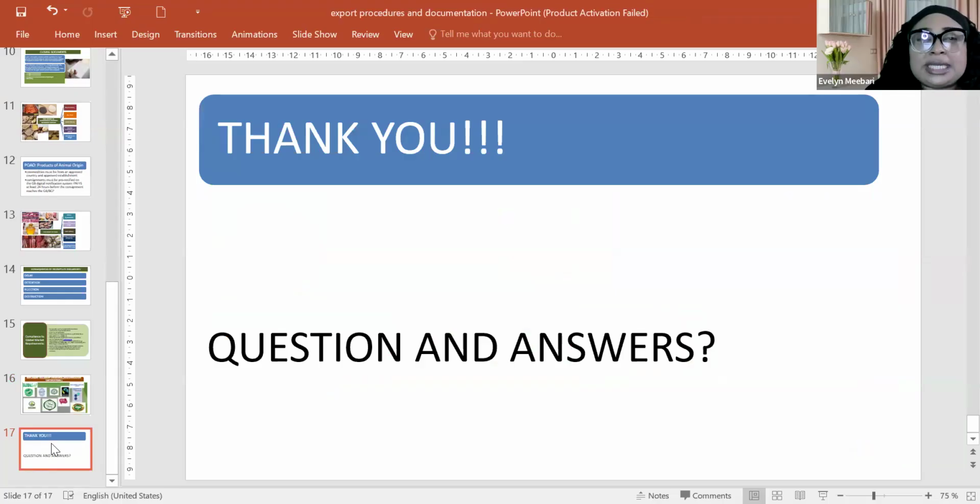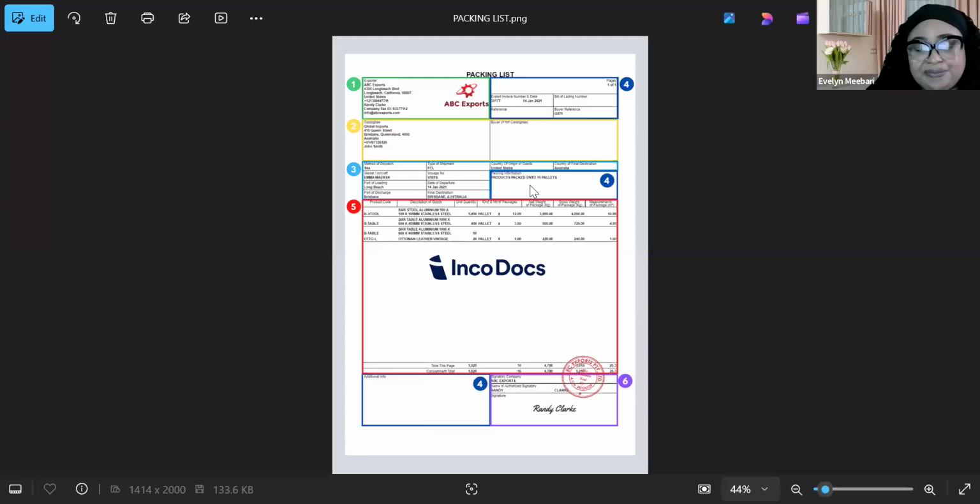But before we call it a day, my colleague will share some of those documents that we have mentioned for you to have a look at, what they look like, especially for those of us that have never done export formally before. So that is going to come on the screen now, and we'll talk on each of them. So just hold on a little, please.